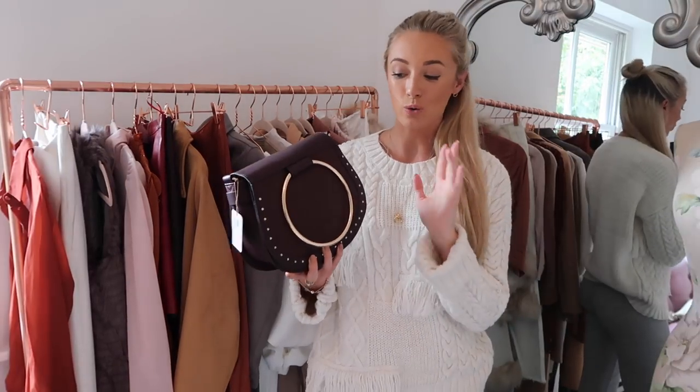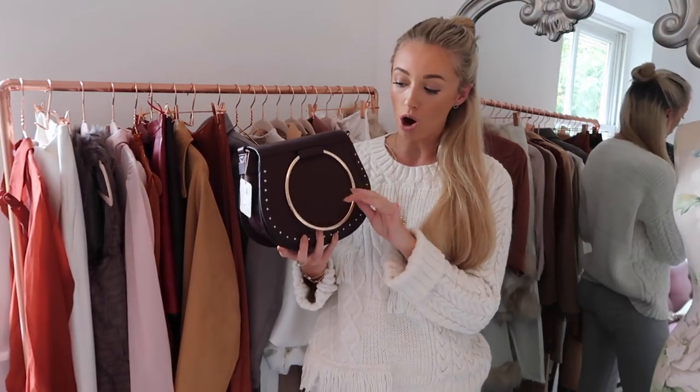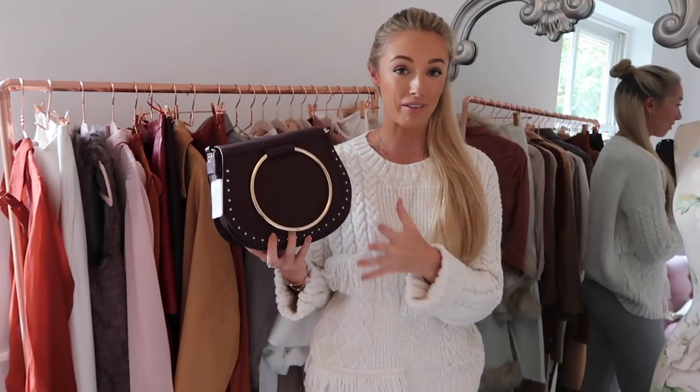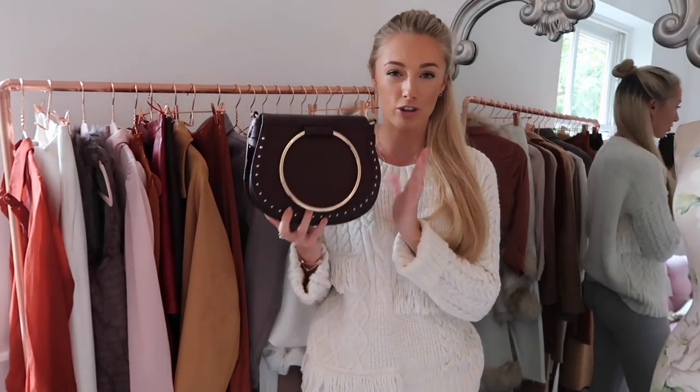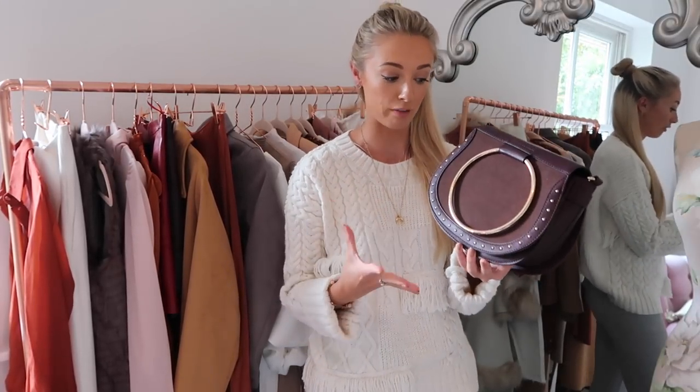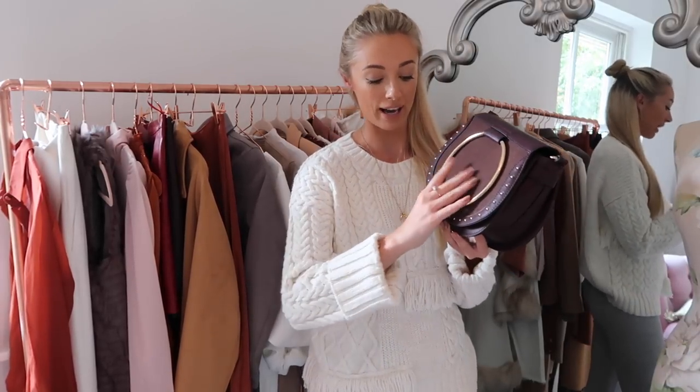In Accessorize, I also picked up this bag. Now, you can't actually use this as a handle like you can the Chloe bag, but I thought, again, very similar vibes. I really like the studs around here, definitely gives it more of a saddlebag look. If you don't even care about dupes or bags that look like designer ones, these two are still really nice bags, which is what I absolutely love about them. But we do know that they are very much inspired by those Chloe bags.